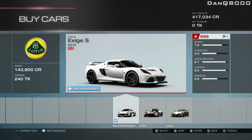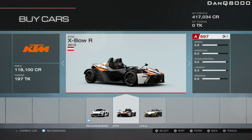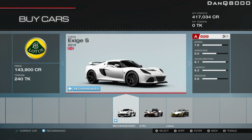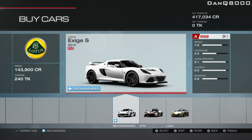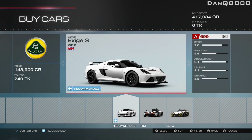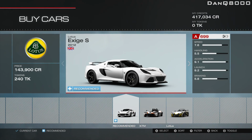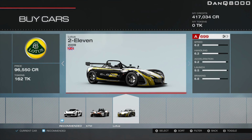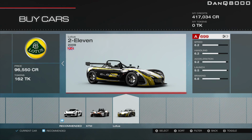It recommends I take the Elise. What's the fun in that? And these things are actually really expensive. I'm surprised they're that expensive. The braking in these is so good. I feel like I should sacrifice top speed for good handling, because I wanted to drive an open cockpit car for a change.